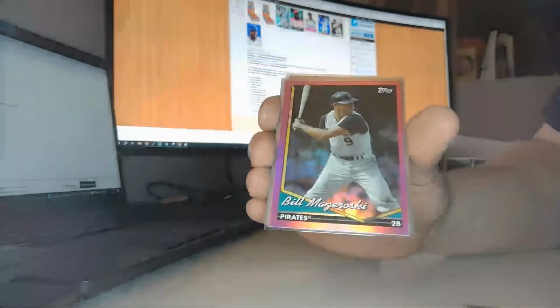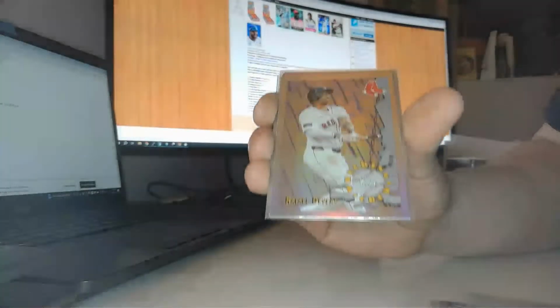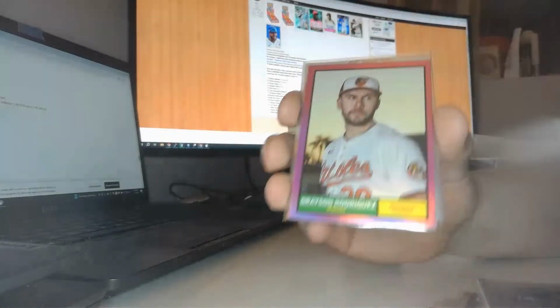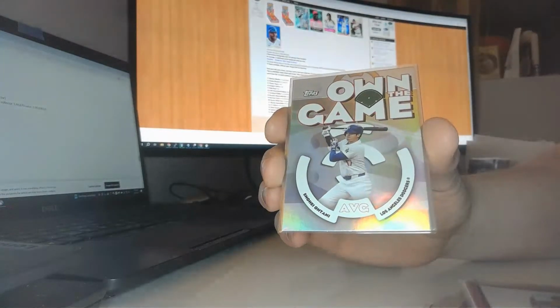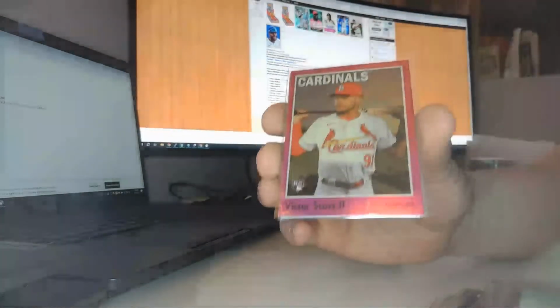Jackson Merrill, Bill Mazeroski, Juan Soto, Gerrit Cole, Kyren Paris, another Jordan Westburg, Reese Olson to 50, Rafael Devers, Yuki Matsui, Ketel Marte again, Logan O'Hoppe, Everson Pereira, George Brett, Adolis Garcia, Shota Imanaga, rookie at the break, Grayson Rodriguez, Shohei Ohtani, Brent Rooker, Ronel Blanco, Victor Scott, and Jordan Beck.